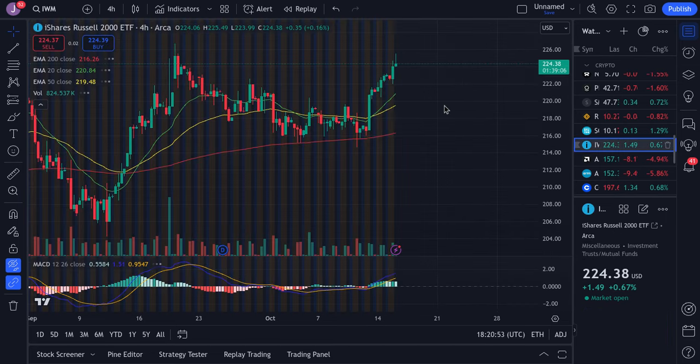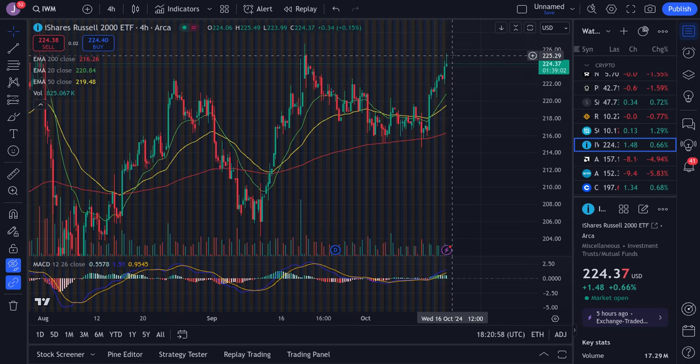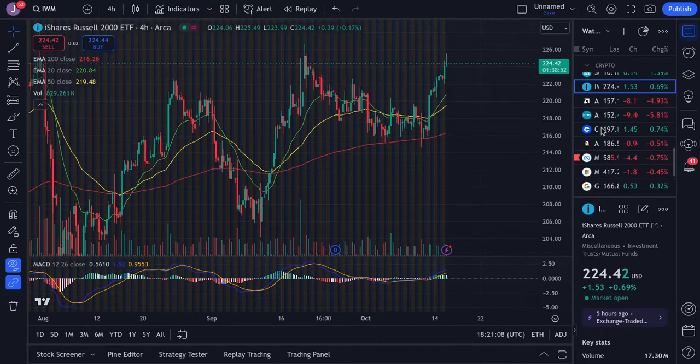For the IWM Russell 2000, we pushed very nicely to 225. We're struggling to hold above that, so I could be looking for a risk of us coming back down to about 222 if the market continues this dip that's coming. So there might be a little dip coming to 222, so keep that in mind.